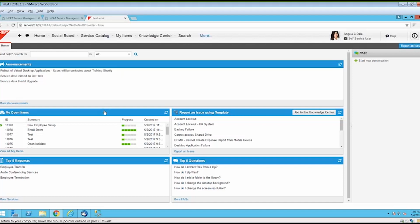Now, Angela, logged in to the self-service portal, has a basic home page layout that provides all of the key modules dropped onto the home page, in terms of being able to see open items or currently submitted incidents and requests, and templates that may be available to her to make quick submissions of things like password reset requests and the typical issues you see all the time. Knowledge articles, so FAQs and problem how-to solutions, things like that, so that right here from the home page, they have easy access to all of those key areas of the self-service portal.